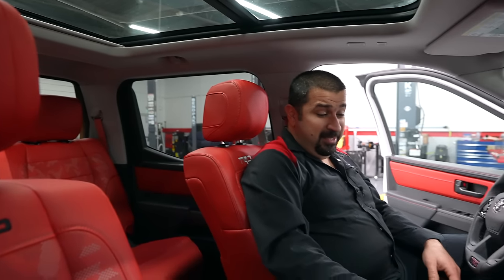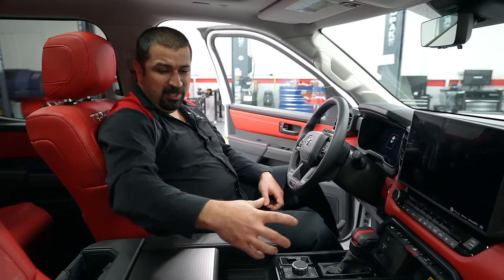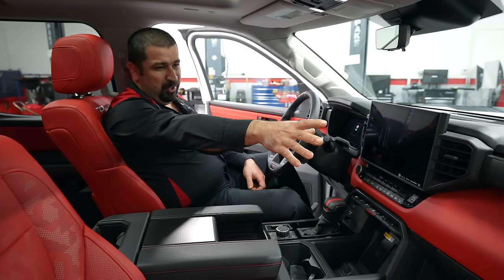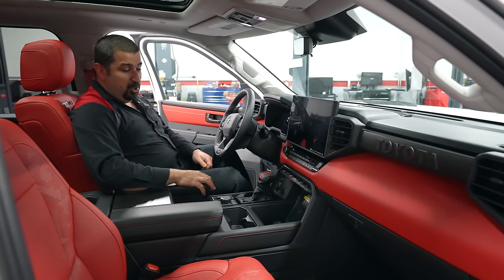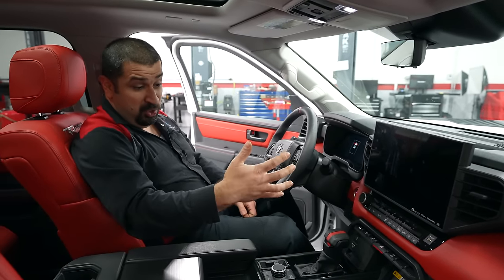This interior, folks, is proper. I really like this interior. I like how they executed it. I like the camo here. Don't really like it on the outside. I love the Toyota lettering. I like the big screen. This is just the kind of interior you want to be in. It's comfortable, it's functional, at the same time, it is cool.